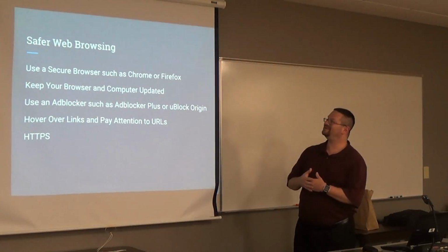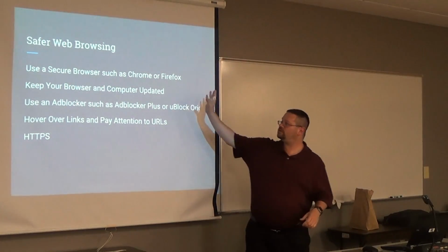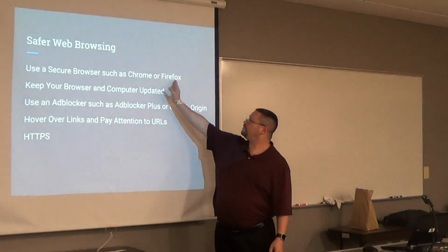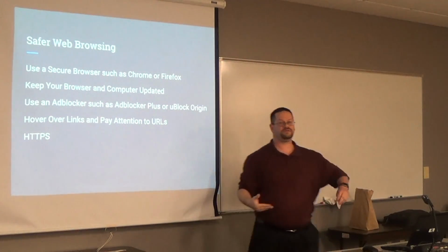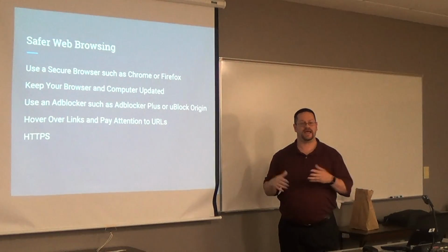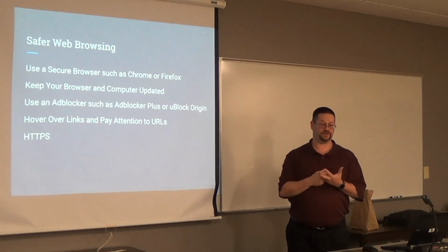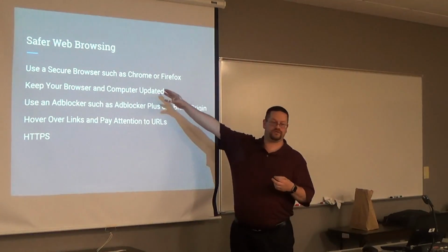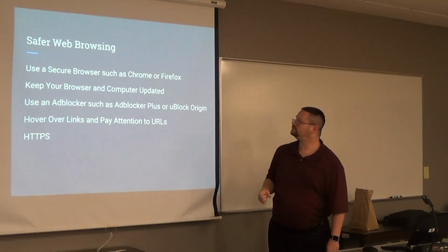So what can you do to make web browsing a little safer? You're going to use a more secure web browser. I prefer Firefox or Chrome. What's Firefox? Firefox is made by Mozilla. It actually is more of an open source browser. They're very dedicated to security. I, of course, am a Google fanboy, so I live in the Chrome world a little more. I do too, but that's why I was asking what Firefox is.